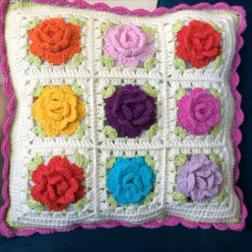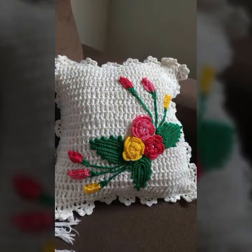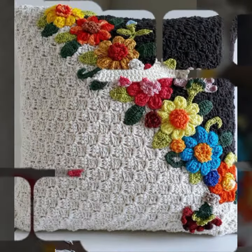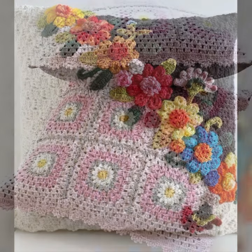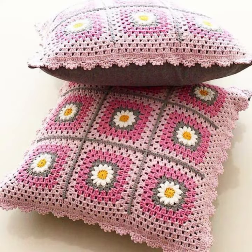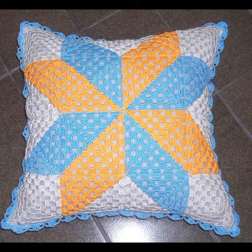I am back again with most stylish, most beautiful and trendy crochet cushion cover designs. Flower cushion cover designs, decorated with flowers, beaded stones, ribbon, beautiful designs. You can make these very beautiful designs and ideas. If you know crochet work, you can easily make simple and stylish beautiful crochet cushion cover designs.